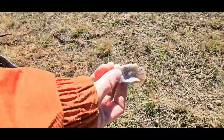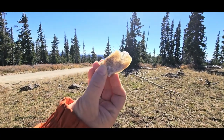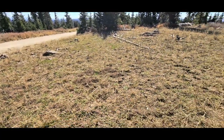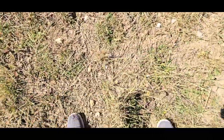Let's see what you got. Oh, wow. I know you're going to tell me to hold it up to the sun, so I'm just going to do it now. Oh, yeah. It's got some really great dendrites in it. And even has a little jersey somewhere. That seems like it'd be something that would be almost shaped to where you could start making something with it. Oh, that's an interesting little piece.